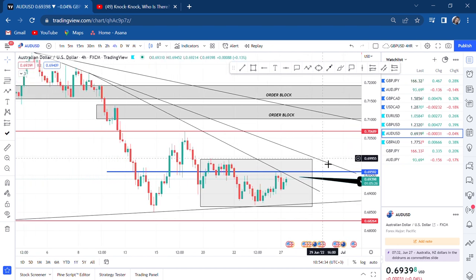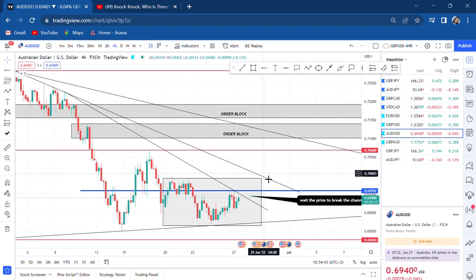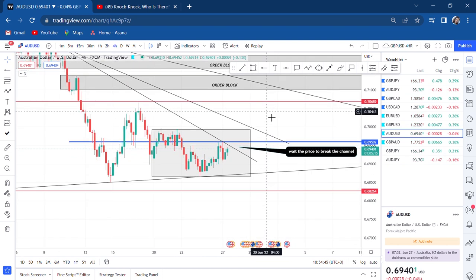If at all I can see price breaking this channel, this box, I may be thinking of buying and buying continually. Maybe selling if this support, the red one where I've put support, breaks. So sometimes the market needs just patience. Don't be in a rush to enter your trade. Don't force the trades. If this market is in this channel, I'm not trading.